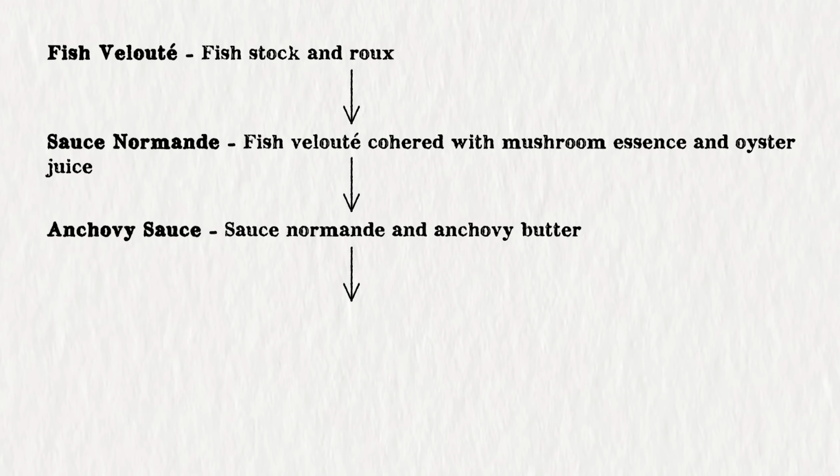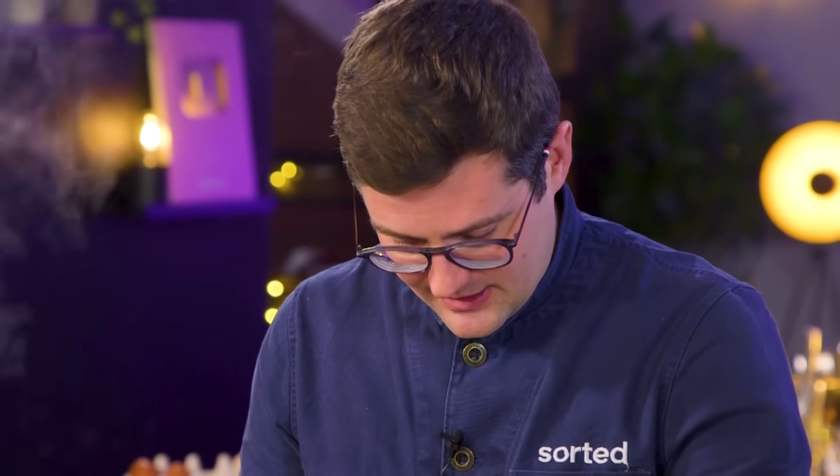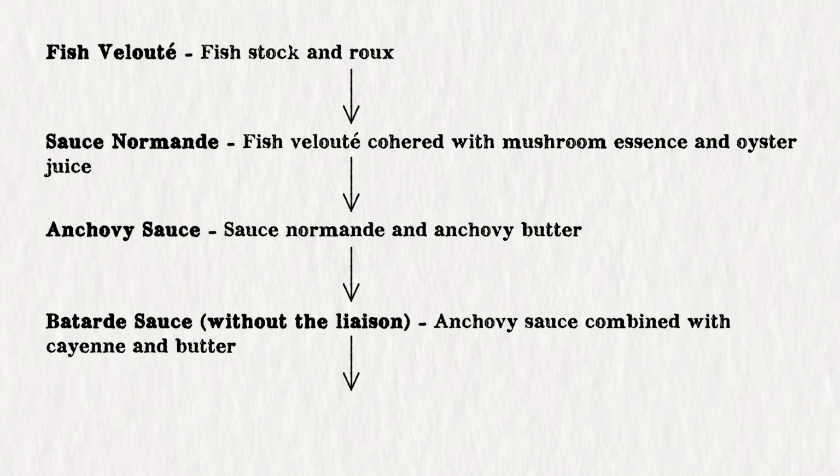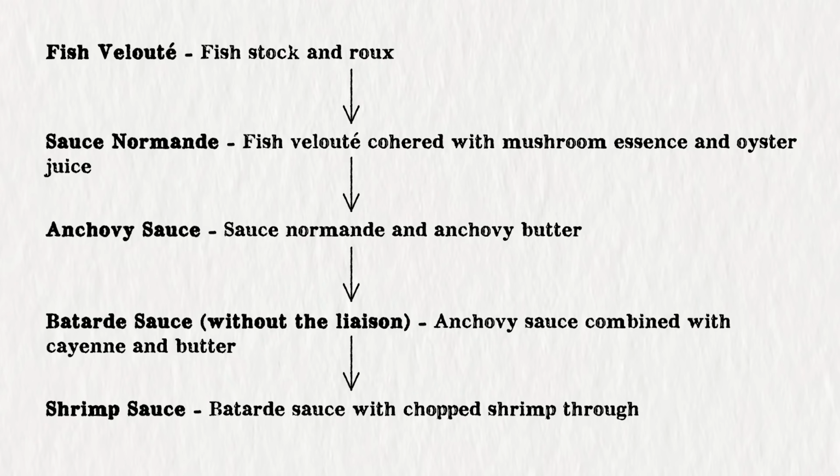Probably doesn't go that far because I need to also combine it with anchovy sauce, which is that, then mixed with anchovy butter and garnished with diced anchovy fillet. So probably don't need to finish with the butter because you're adding in anchovy butter, which gives us anchovy sauce, which is part of crevette à l'anglaise, which is butter sauce, which we know to be bâtarde sauce without the liaison, which we then add in shrimp and cayenne pepper. And I think combine all that and that'll cover half of the poached sole.